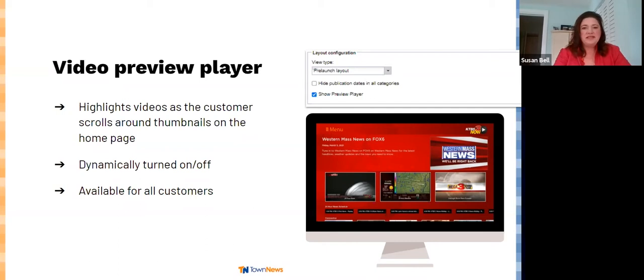The other thing to note is that ads do not play in the video preview player. You actually do have to be in full screen mode for the ads, the pre-rolls, to run. So we're excited about this. And like I said, dynamically, you can turn this on and off.